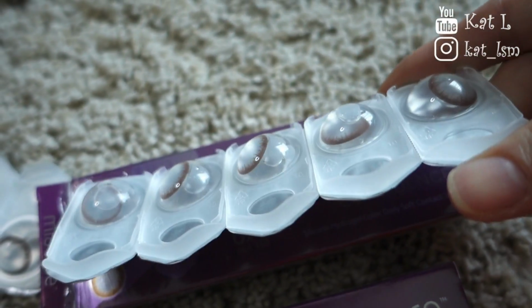Now, I don't use monthly anymore. I do have them, but I won't actually reach a month because I find that I can't get them really clean. So I tend to go between glasses and contacts. If I know I'm going to be out the whole day just walking around, I will use my contacts. But if I know I'm at work, I'll just pop on my glasses. Or if I'm teaching classes, then I'll use my contact lenses.